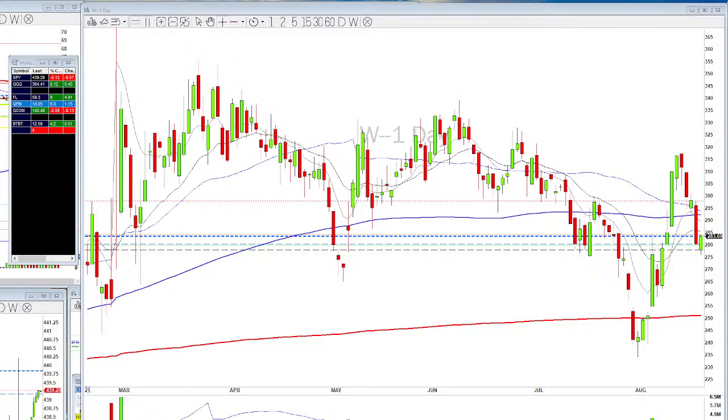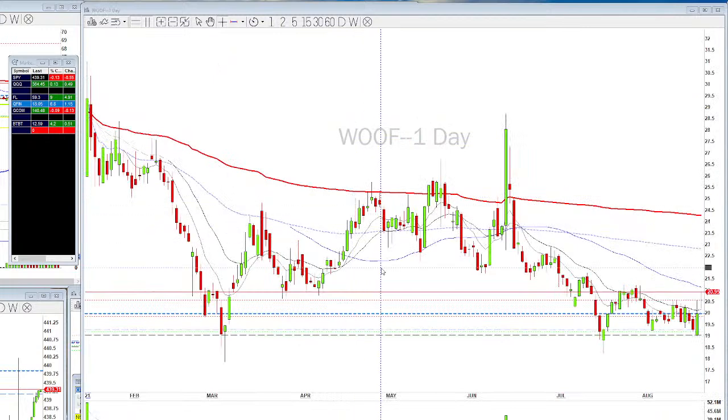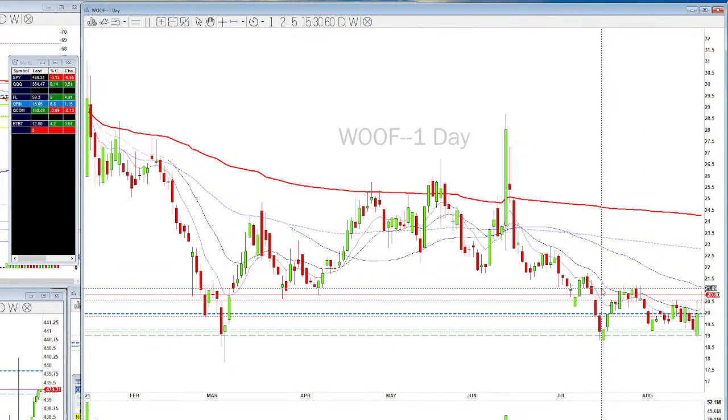Let's quickly check Woof. There are not many movers today. It's a Friday, so we always need to be careful on Friday. Sometimes it's already a low volume day, and so Woof on the daily is breaking out on low volume, but it's 4.8% up. Looks good if it goes over 21.